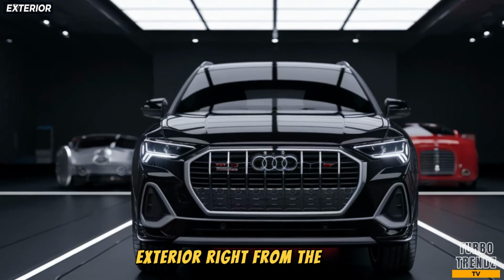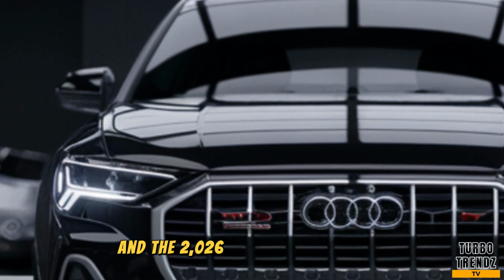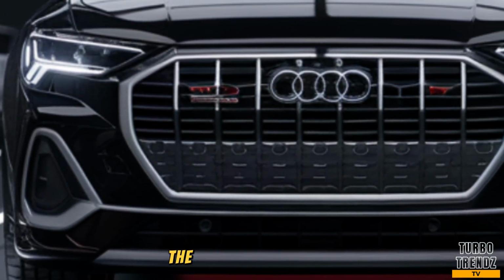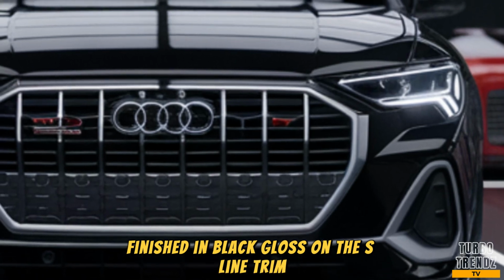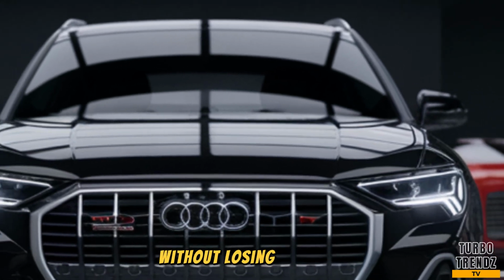Exterior. Right from the start, the new Q3 makes a bold statement. Audi has refined its design language yet again, and the 2026 model is proof that evolution never rests in Ingolstadt. Up front, the Q3 sports a wider, more aggressive single-frame grille finished in black gloss on the S-line trim, framed by sharply contoured air intakes and a redesigned bumper that adds a pinch of muscle without losing elegance.